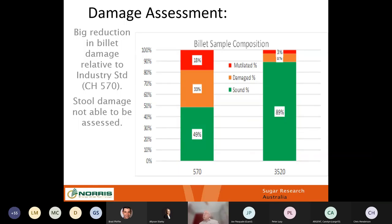Unfortunately, due to the field conditions, we weren't able to do an assessment of stool damage, but we were able to do a good assessment of billet damage. In the same field, same section of the field, comparing the standard 570 against the modified machine, both operating at the same period, we had a very dramatic reduction in billet damage. That implies we're doing a lot less damage to the stalk, and from previous work, probably a lot less damage to the stool as well.